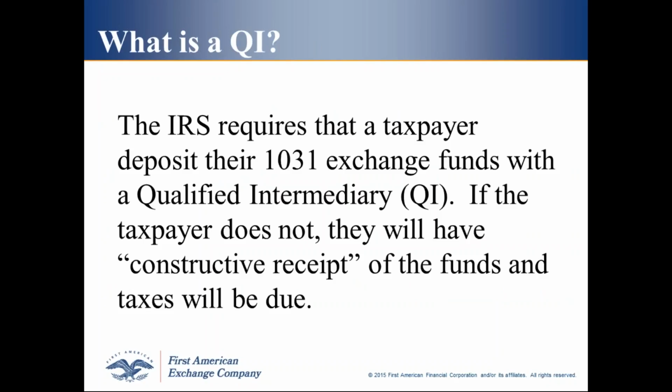So what is a QI? The QI in a 1031 transaction, you know, when you sell property in a 1031 exchange, the seller of that property doesn't actually receive the funds. The funds go directly to the QI. And so the QI that you hire is the party that prepares the 1031 documentation and also holds the money from the sale until you're ready to use that money towards the next property in your exchange.